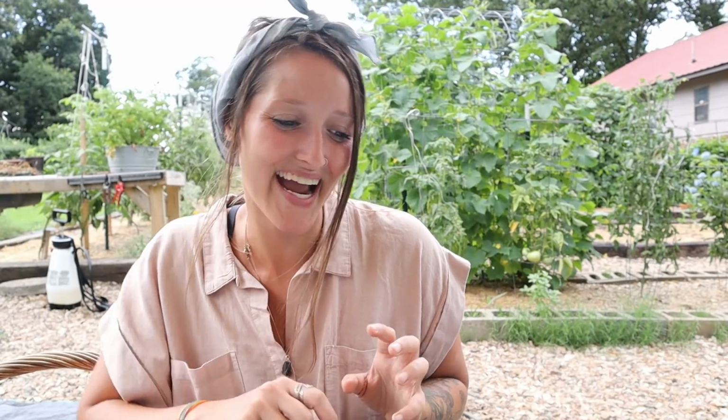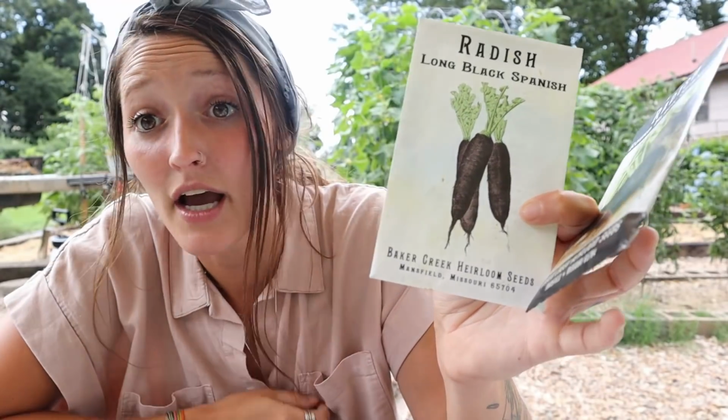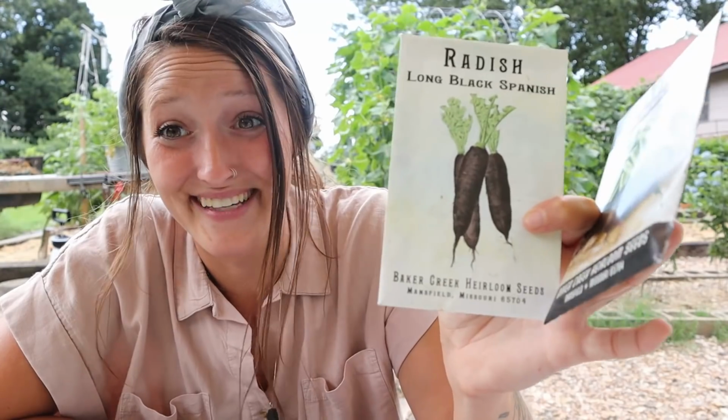But I would say, if you're into experimenting, chunk that in your garden and just see what happens. This is the round Spanish. I also have a long black Spanish. These you can't grow in the summertime, because these things, holy smokes, these get so hot.